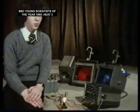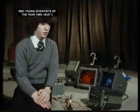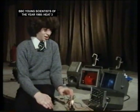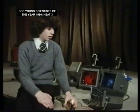We have decided to use a totally new principle for dimming the theatre lights. We are using the on-off principle, which all computers use, enabling our system to be connected to a computer. Here, we have a small bulb being switched on and off very slowly. We can adjust the speed at which it flashes on and off by this knob here.